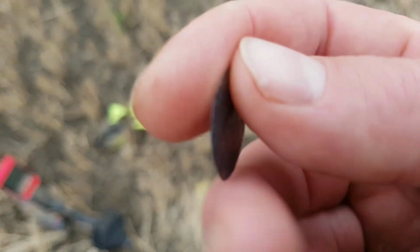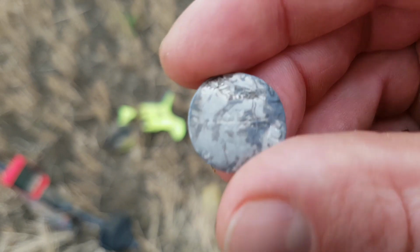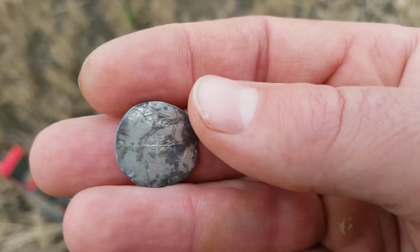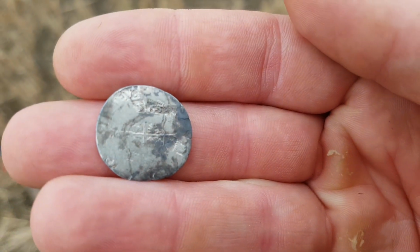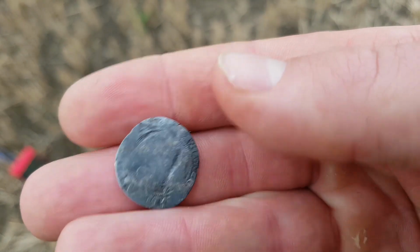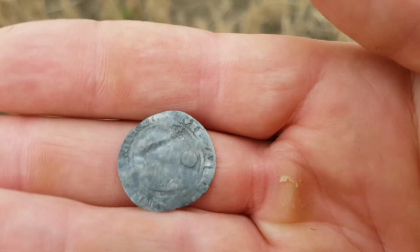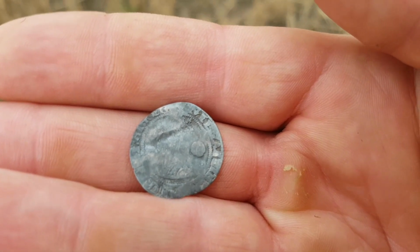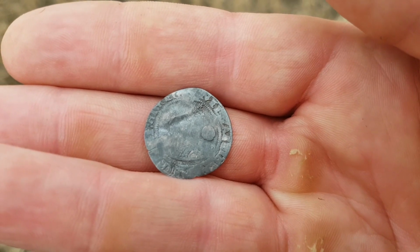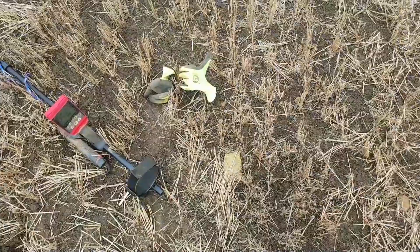If it is, I'm not 100% sure, but I can just about make out some sort of a date on the back there at the top. 1565 possibly. So I think that's a Lizzie. Or is it? Is it a Mary? Yeah, not sure. Do a bit of a clean up at home and have a look into that, but we're on the hammered again. Get in there. Hammered!